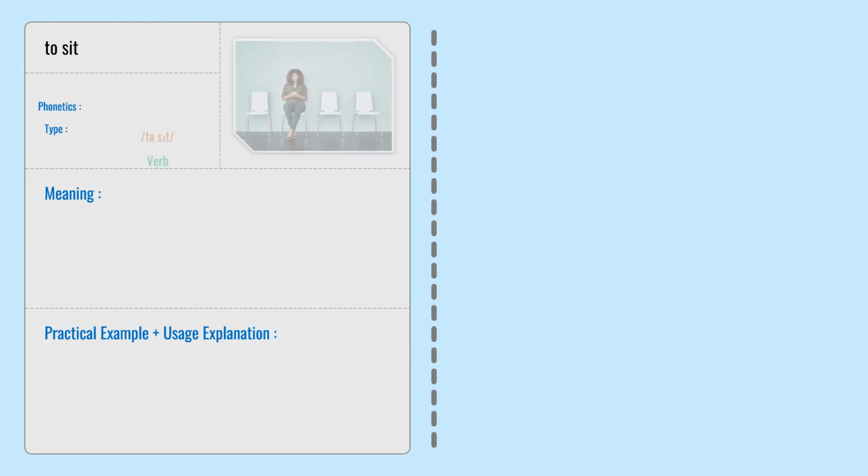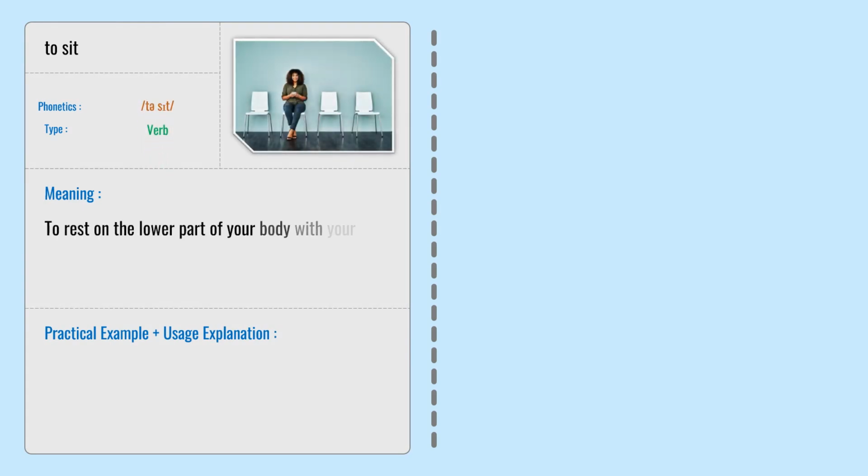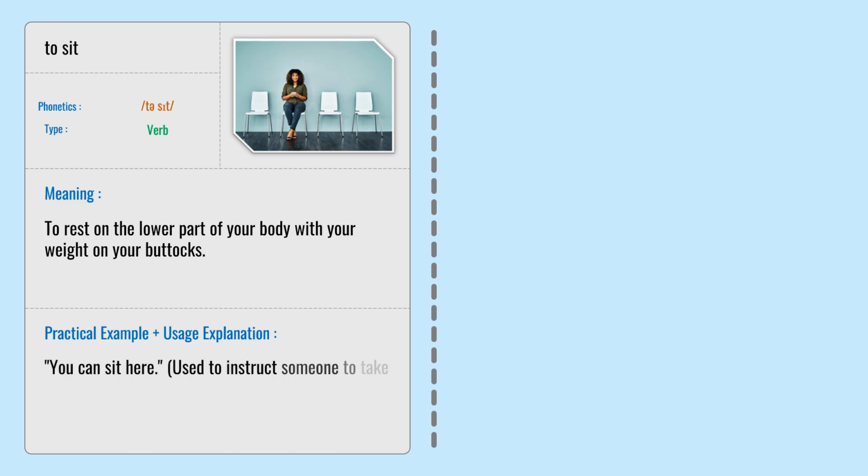To sit. To rest on the lower part of your body with your weight on your buttocks. You can sit here. Used to instruct someone to take a seat.